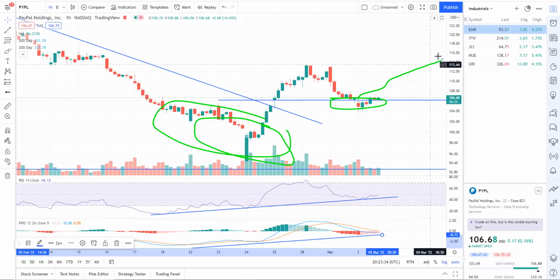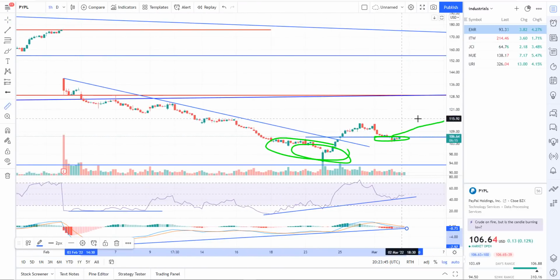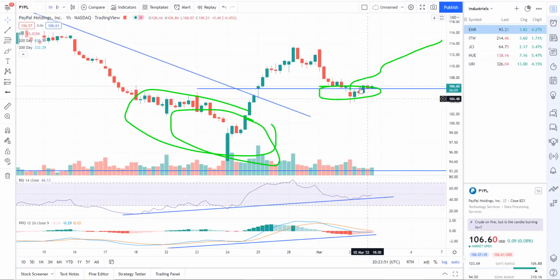And I think it has the potential to continue upward, moving to our profit target up here at about 129.06. So from where we're at now, if we can continue up there, it's about a 21% trade. So I still like it. It's just barely hanging in there. So again, that's what I'm looking for on that one, is looking for this to continue higher, and I'll stop out on a daily close below 106.19.